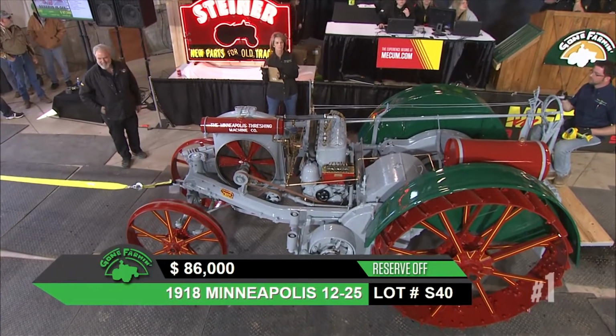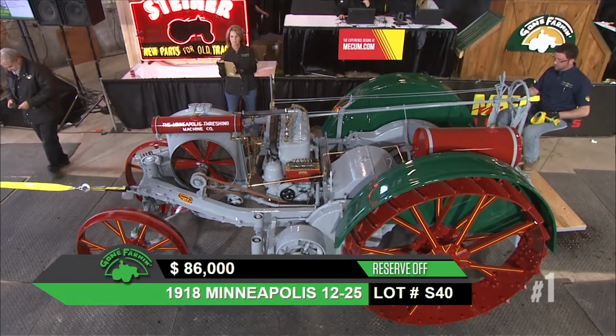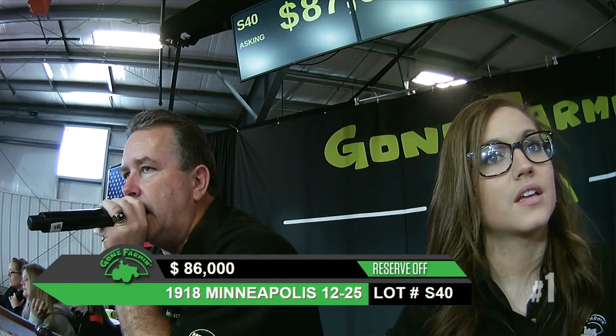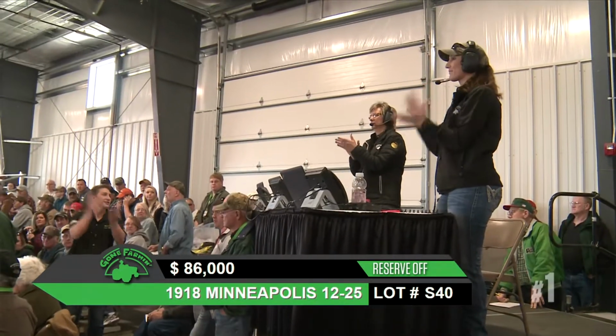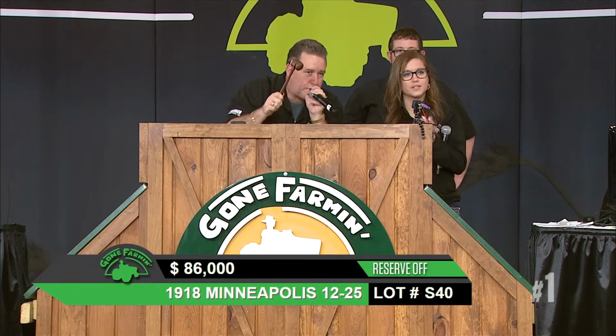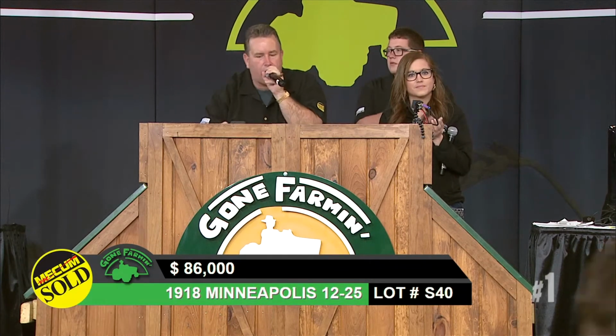The paint scheme on this tractor with that gray and that dark green fender and the red wheels, it just really pops. $86,000, just about ready to close out this one. $86,500. Sold that tractor, $86,000. Thank you.